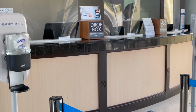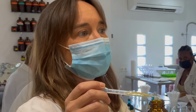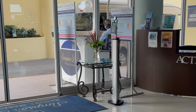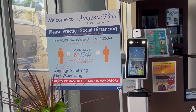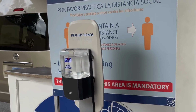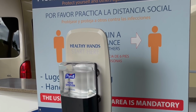As of right now, masks are still required indoors in St. Maarten, so plan to wear your mask when you're checking into the hotel. Most hotels also ask you to sanitize your hands before approaching the counter and will probably require a temperature check as well. Masks are still worn indoors around the island for the most part as well. Once you arrive in St.